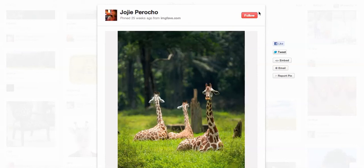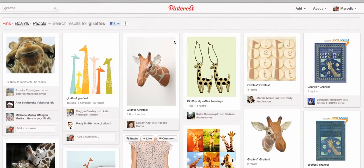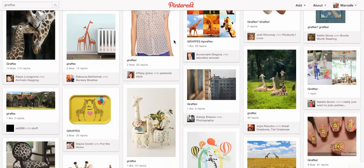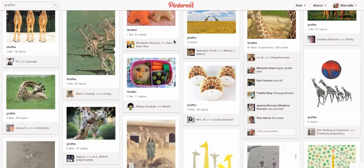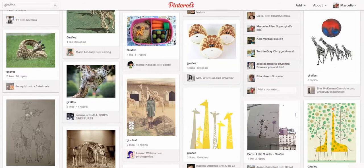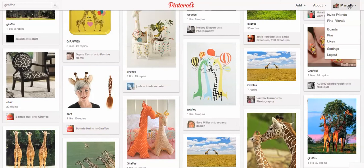Now Pinterest is going to give you a chance to follow this person or not. I'm not going to today, but I could find some other people to connect with based on my interests. So whatever you're interested in, you're going to be able to find a whole lot of content. So back to some other boards here on Pinterest.